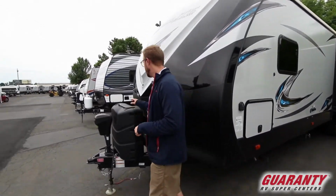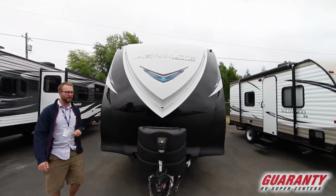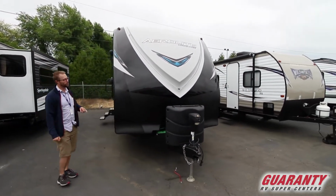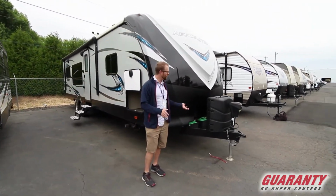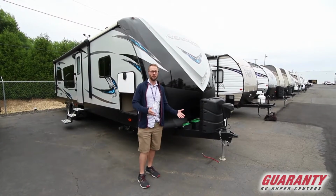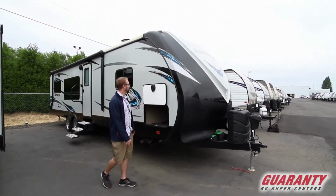You have two 7-gallon propane tanks off the front, a nice push button hitch, which really saves the arms some cranking. Plus, you have a nice battery cutoff switch, so if you're storing it for any length of time, you can just flip that switch and it's going to save you from having any passive draw on your batteries, really keeping those batteries alive for the long run.